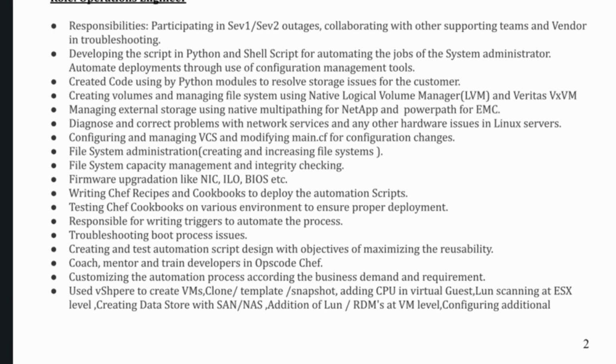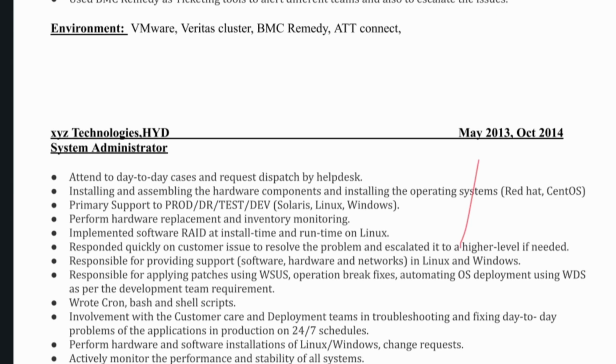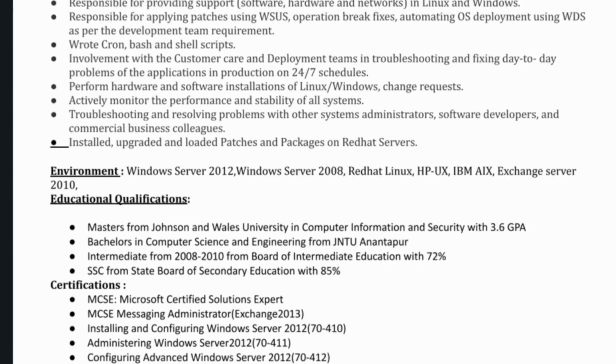The same thing for the previous experience he had put in Hyderabad: firmware upgradation, writing chef recipes and cookbooks to deploy the automation scripts, testing chef cookbooks on various environments. So he has mentioned a lot of chef here. Created code using Python modules to resolve storage issues for the customer. So this is a good responsibility, or a good thing to mention here. But probably along with this, you have to mention what was the result of this task. So those are the areas of improvement for this resume.